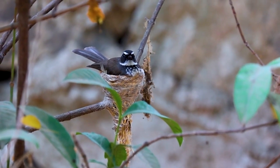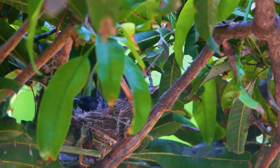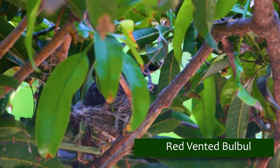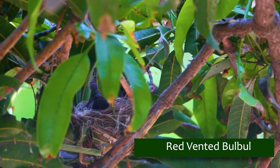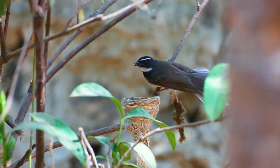Whilst this little birdie continues to be incubated, we spotted another couple preparing a luxurious nest, the red-vented bulbul. These birds seem experienced as well, as they have completed their nest and seem to have already laid an egg. We'll have a look at this family in another video. Let's get back to our favorite pair of fantail.